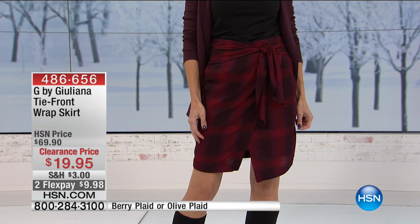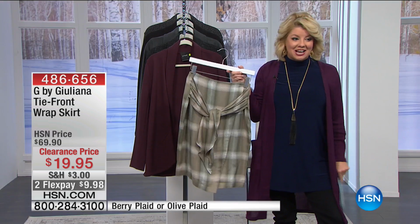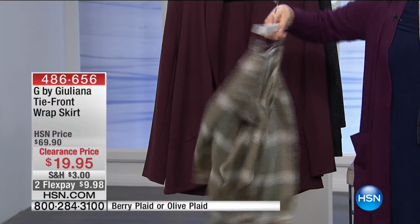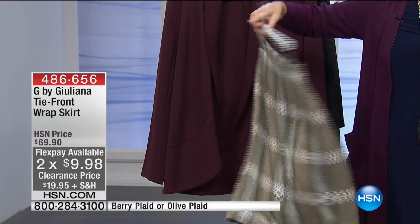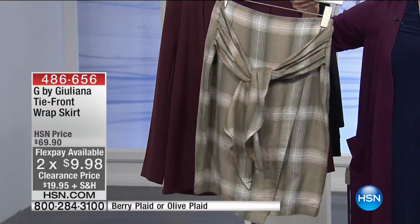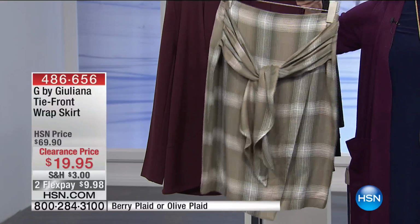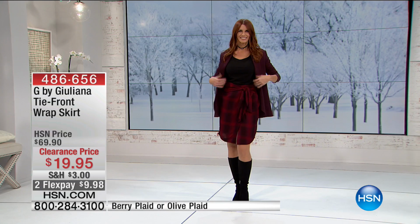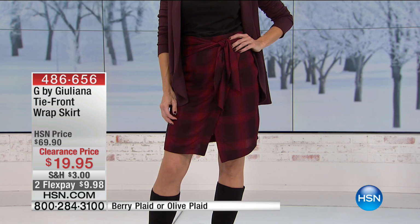So we have it in that, and then I have it in an olive plaid. And I'm gonna show you, that's really pretty for all your neutrals. It was originally $69.90. It's $19.95 today. So first time, specially priced, not gonna do a full presentation. 486656 is your item number there, but what a fantastic buy. Okay, if you want the berry plaid, that's where we are most limited.